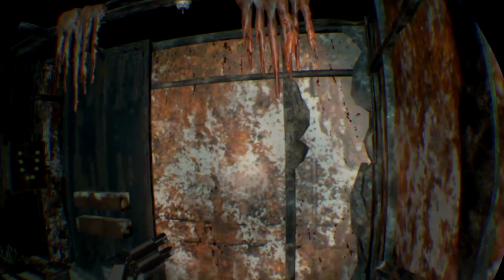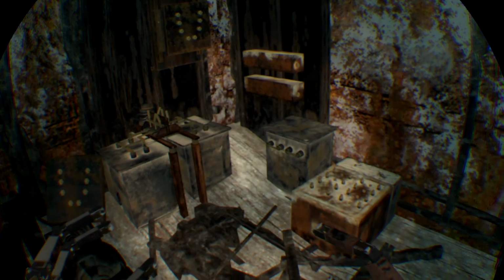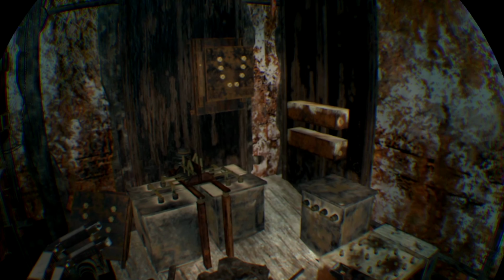These calls for assistance were only possible with the help of the Titanic's engineers working down in the ship's engine room.